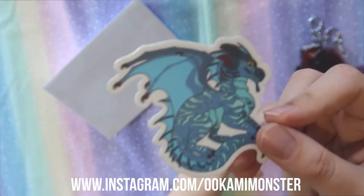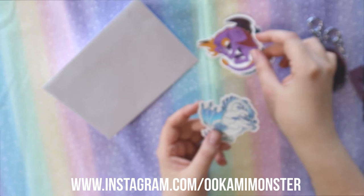Okay, a little blue dragon, a Spyro one, a white dragon. I wish I had bought more stuff from them actually. Wherever you can, guys, put branding on your stuff.